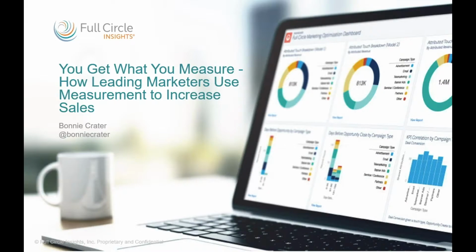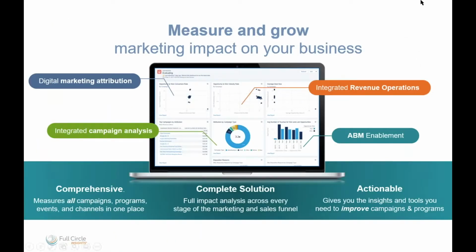We're going to talk about how leading marketers use measurement to increase sales and also efficiency in the marketing budget. But first, to get started, I wanted to introduce you a little bit to Full Circle.